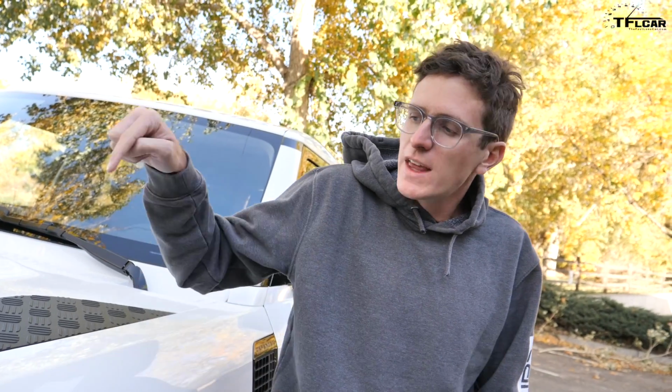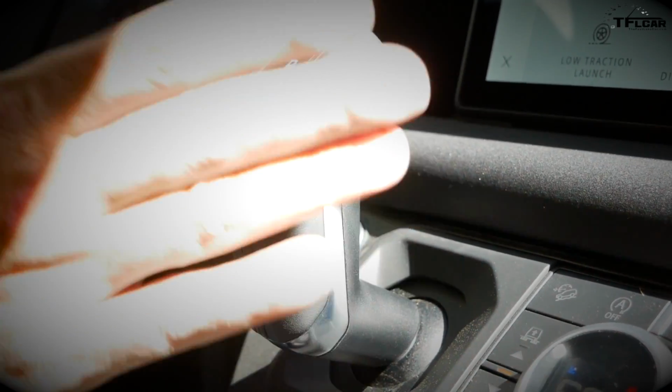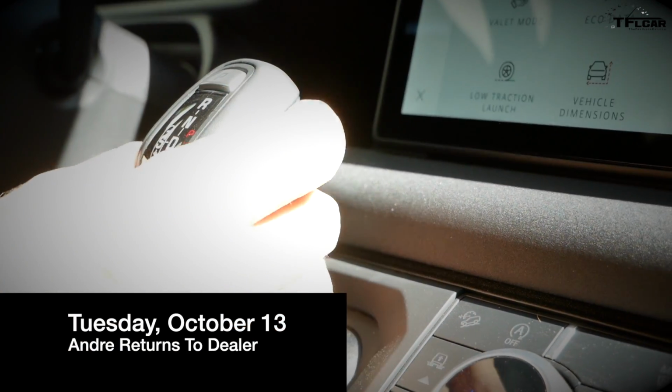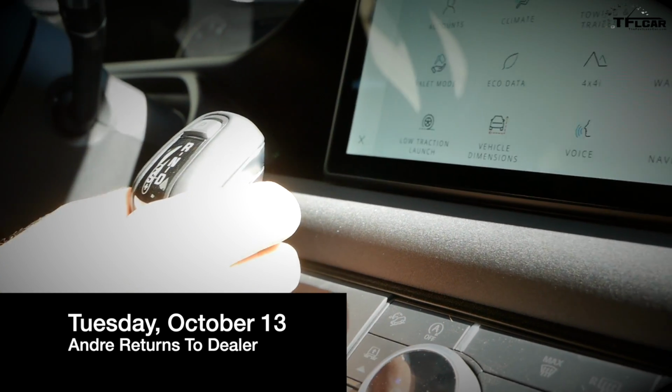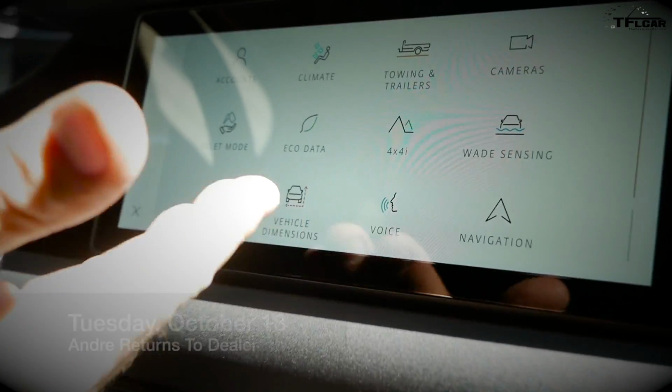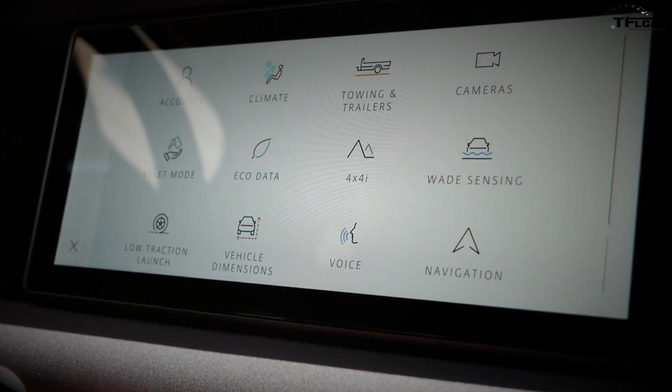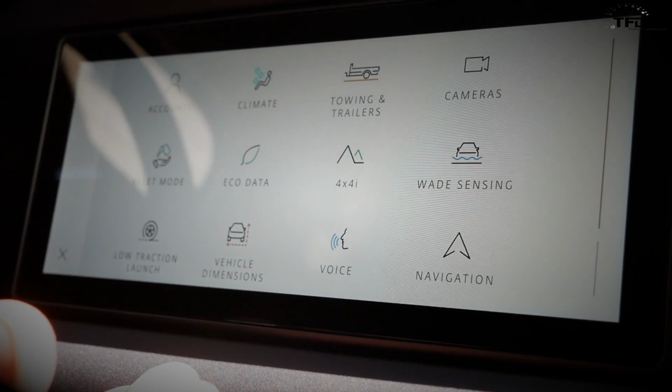So we dropped this Land Rover off at the dealership on Friday. Andre picked it back up on Tuesday morning and then brought it back, and he noticed another issue. I just picked up the Defender at the dealer, brought it back to the office, and then I put it in reverse again, and I'm not seeing any rear view camera on the center infotainment screen.